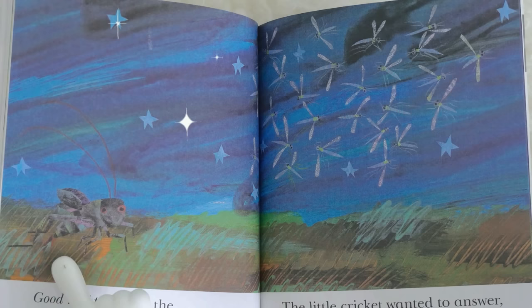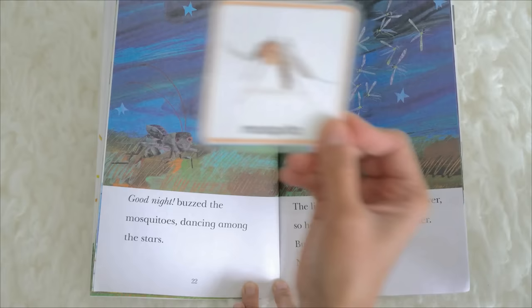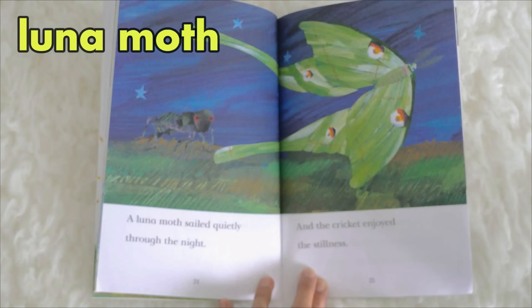The little cricket wanted to answer, so he rubbed his wings together. But nothing happened. Not a sound. What are these? These are mosquitoes. And the mosquitoes make a buzzing sound. A mosquito looks like this. Mosquito. A luna moth sailed quietly through the night, and the cricket enjoyed the stillness. This is a luna moth. A luna moth. A luna moth looks like this.